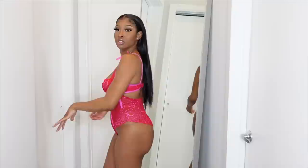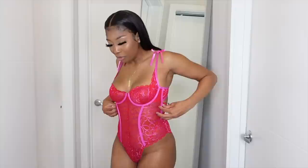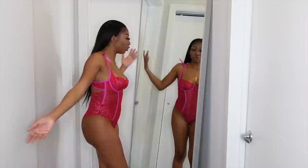I don't even have anything to say. It has this bone in right here, so it kind of sucks you in a little bit. It gives you a little bit of structure. It's got some bone in right here, too. Just a little bit. Not anything too crazy, but just enough, definitely, okay? And then you got the back. It's just gorgeous. I've been speechless way too many times during this video.